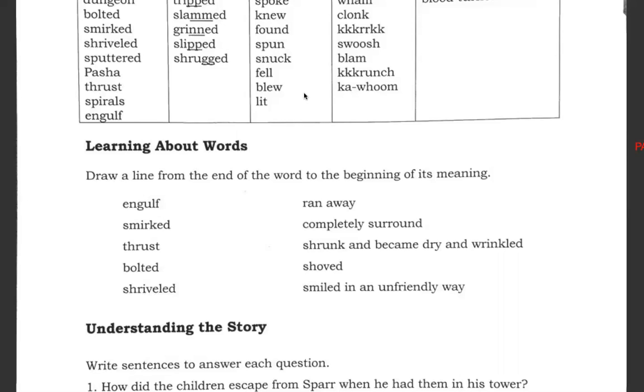Let's use green. Engulfed. What do you think engulfed means? If we remember back to our vocab notebook, engulfed means to completely surround, and we also have the synonym of enclose. The next word is smirked. Smirked will be smiled in an unfriendly way. If you got that right, phenomenal job, star that. If you do not, remember to use your red pen and mark it as correct.